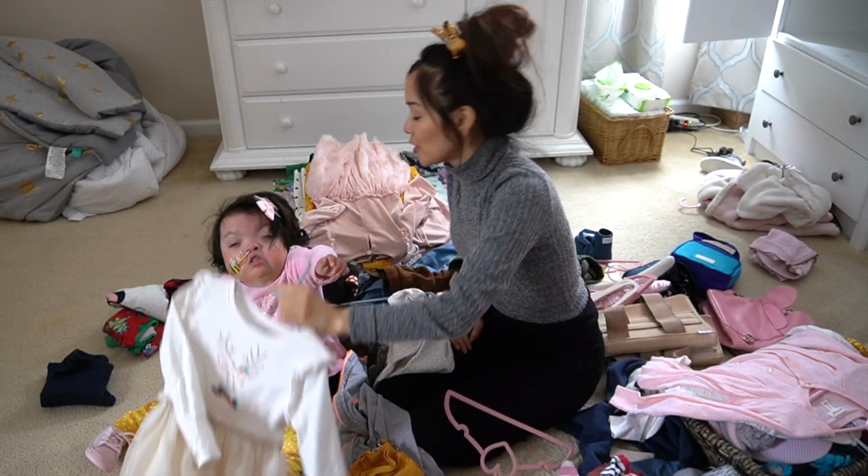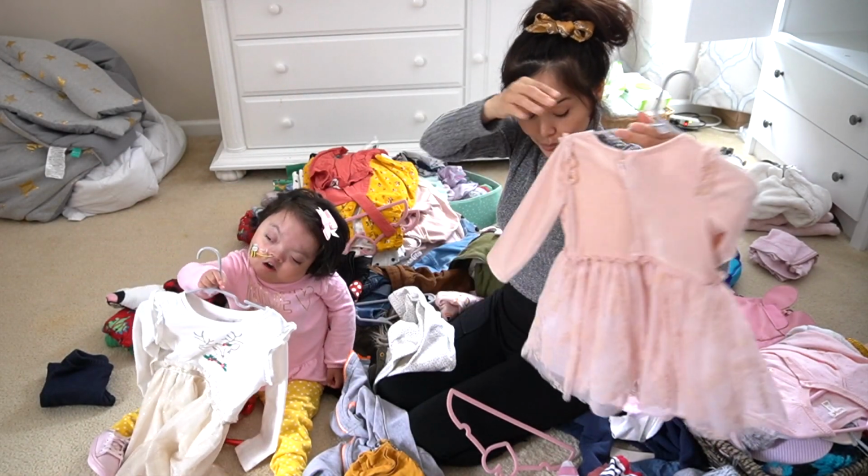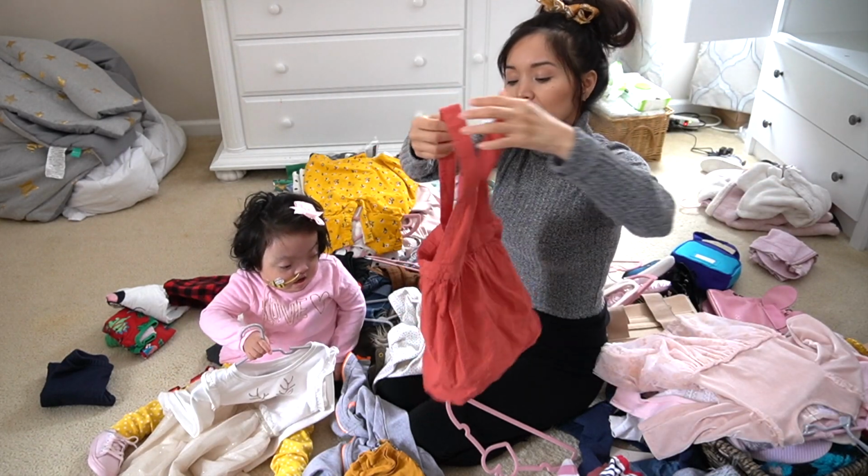You want it? Okay, you can hold it. You can hold it. Look at this dress. Oh my gosh, Ale, you got some pretty girl dresses. So I love things like this.